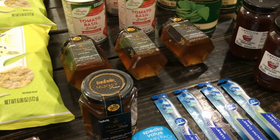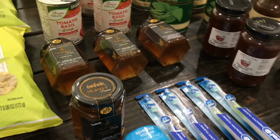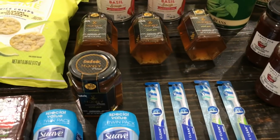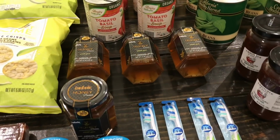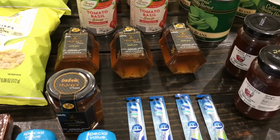We put honey in our oatmeal, honey in our yogurt, honey in our hot tea, and so on. So honey for us is one of those things that we always make sure we have on hand. I also love to pick up the agave honey, the all-natural organic agave honey from Aldi.